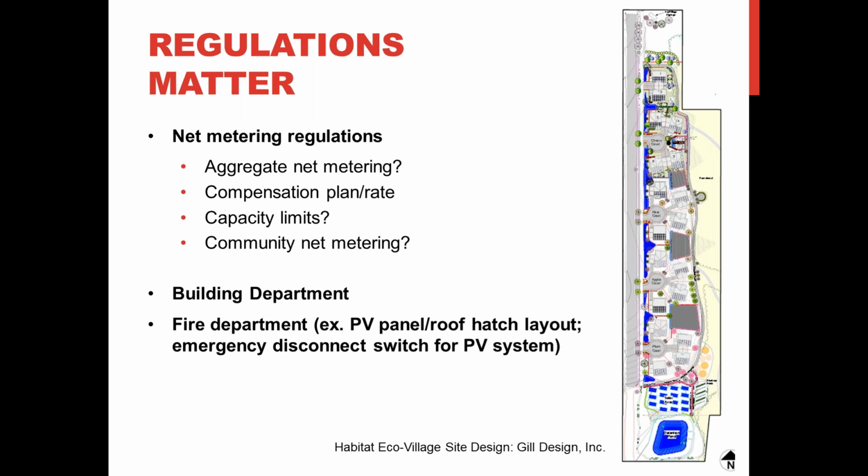And also, with any project, you have to be concerned with the authorities having jurisdiction, and if they're unfamiliar with net zero energy or renewable energy, there might be more questions to answer. In one case, a project was required to change the electrical switchgear design to include a custom fabricated disconnect switch for the PV array, because the fire department felt it would be a safer option if they had to fight a fire there.